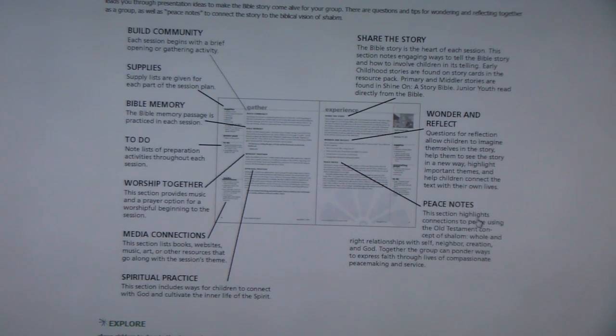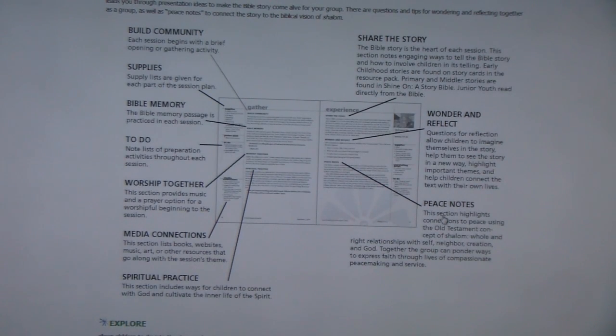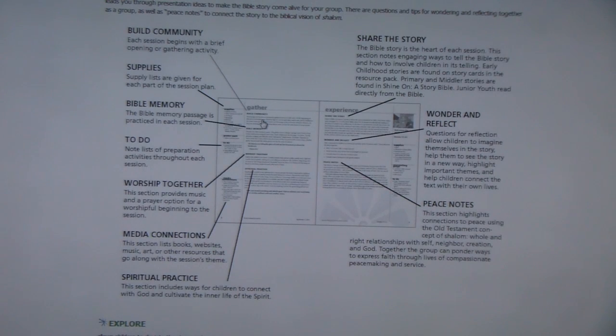The peace notes are also found in this section, since they can help make connections between the story and everyday life. But again, these can be moved around, combined with a response activity, or used at the beginning to focus in the gathering time. Peace notes are new to our curriculum, and what I love is that they're created using the Old Testament understanding of shalom. So they're not only about nonviolence, they're about whole and right relationships with God, self, others, and creation.